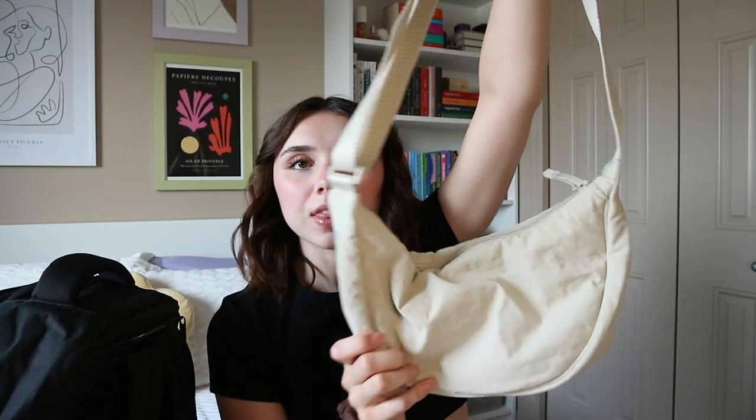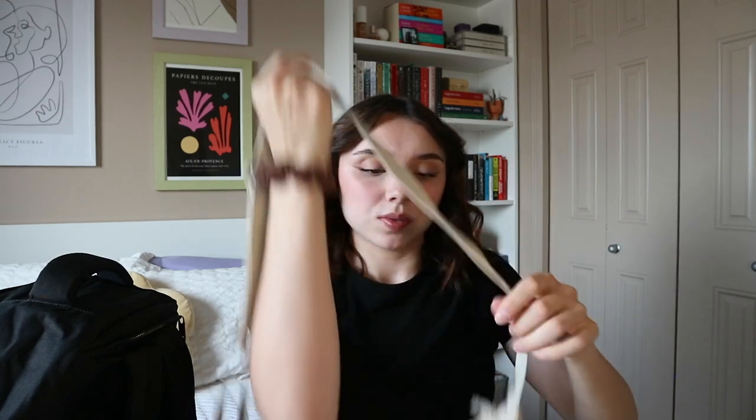This is gonna be the bag that I put my camera in, which is up there. This is the Uniqlo bag. It has the bottom that's bigger and it fits actually quite a lot. Those are the two bags that I have. I will link these below. Okay, so yeah, I'm gonna show you guys what I'm actually gonna pack. Let me get into it and show you guys what I'm packing for Europe.